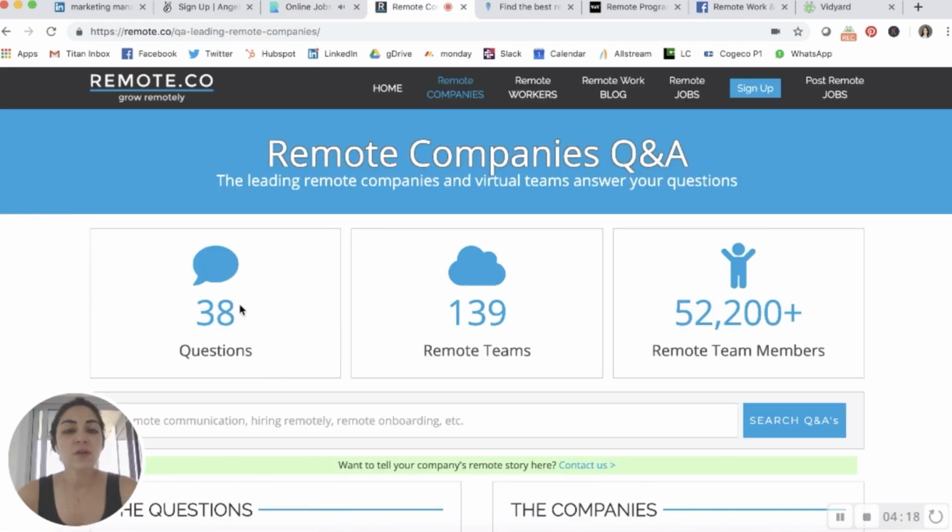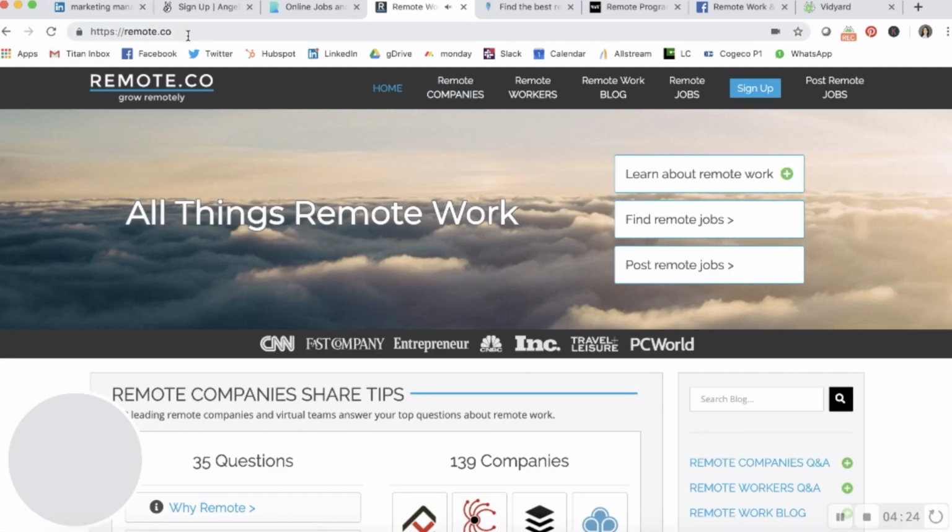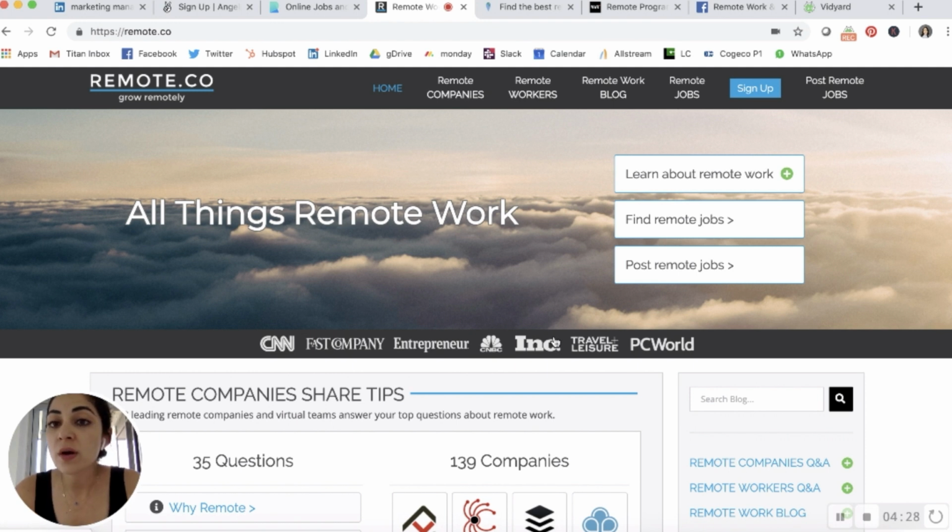All right, moving on to the fourth one, which is remote.co. Again, it has a very similar name to the previous one. It says it is all things remote work. So it is a community. It is a place to find remote jobs. It is a place to post remote jobs as well.